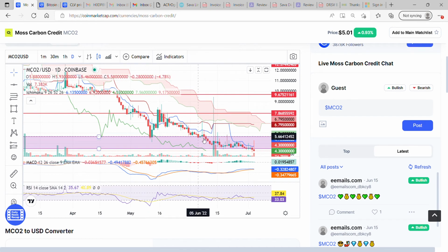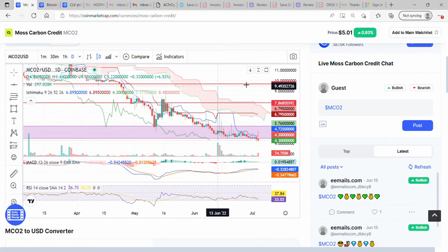Since then we've tailed off, and then on the 13th of June we did have an almighty pump up to 942, 943, but we were rejected by the cloud and we came straight back to where we started, and as such we're continuing to tail off. Some could say that move was a protection bounce, but as we didn't hold that position and move slowly through, that was just a clean rejection by the cloud.